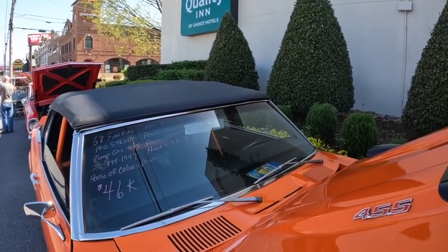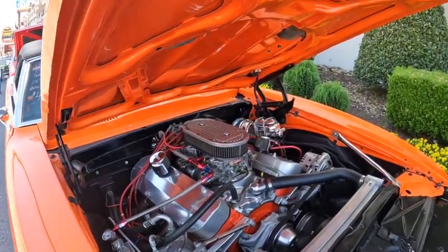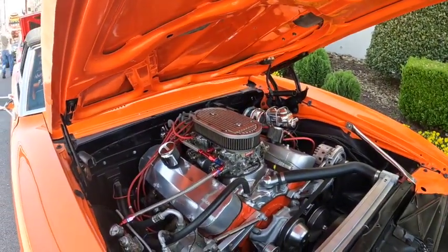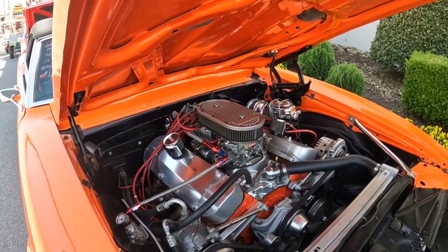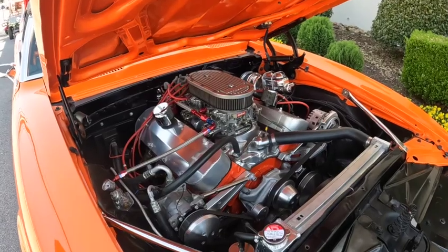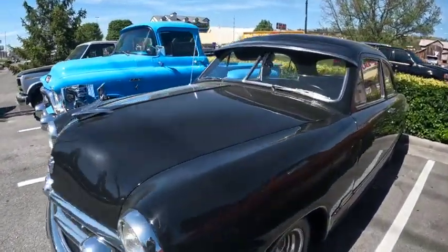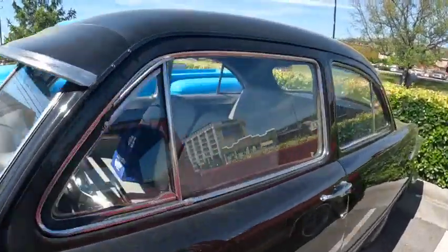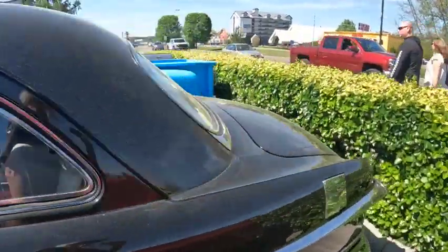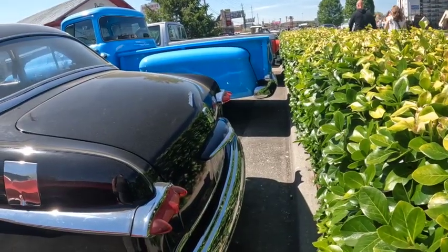Pro Street. Wow. That's gotta be 500 cubic inch. Oh, it's a 454. Wow. This looks like a '49 Ford. I like the lines. That's just super sweet. Oh, looks like a '51.